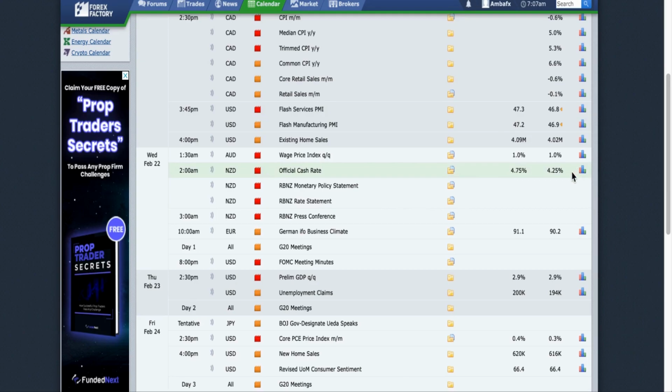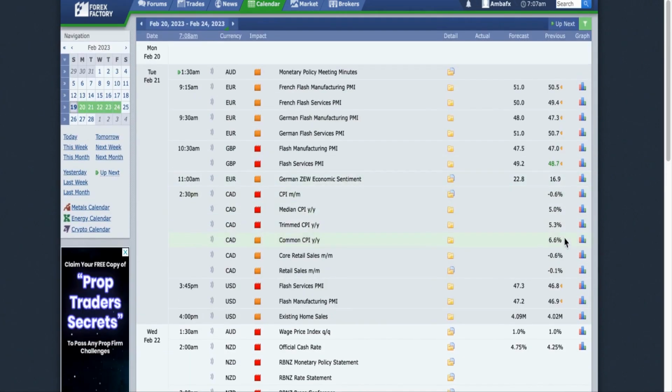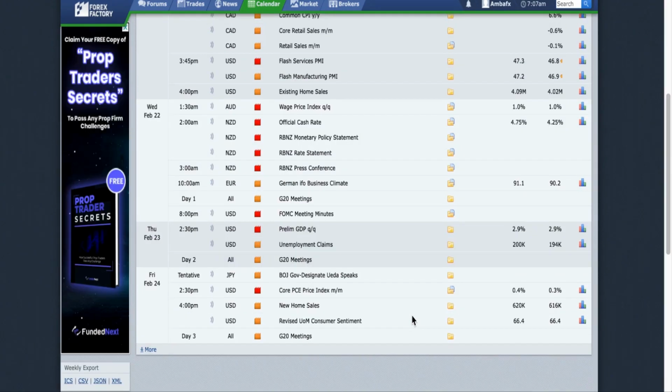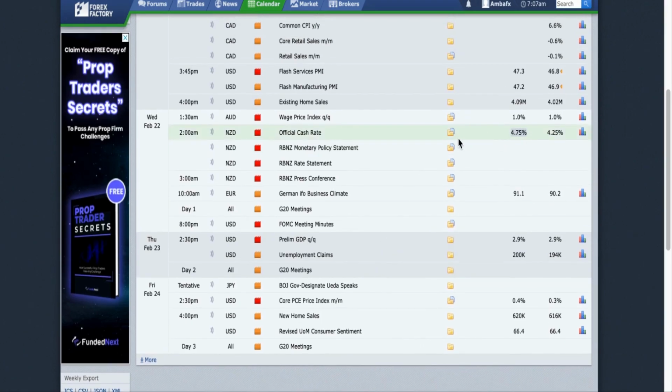The previous monetary policy result is 4.25. They are going for a 50 basis points rate hike, and mind you, they might give us as expected the 50 basis points rate hike. If they give us as expected, NZD may be weaker at first because the market is already expecting it. But if they now give us, let's say 4.95 or 4.8, we should see a much stronger NZD on Wednesday.